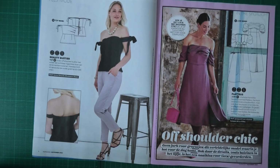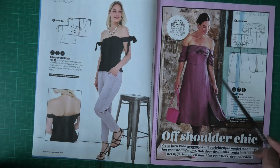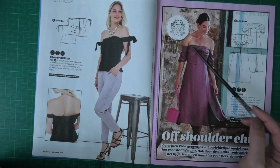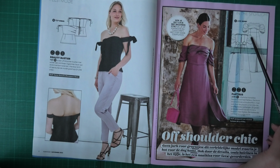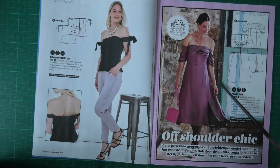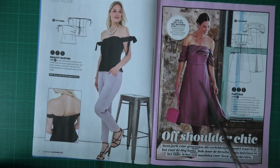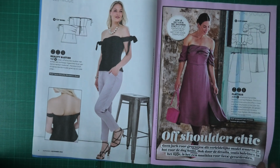Then another variation onto the same top, although I think they did not do a really great job on this boning here because you can see it. Again with some gathered sleeves, and I must say that I really love this type of skirt. I have some dresses with this skirt, and just putting another kind of top on it, these skirts are always very, very beautiful.